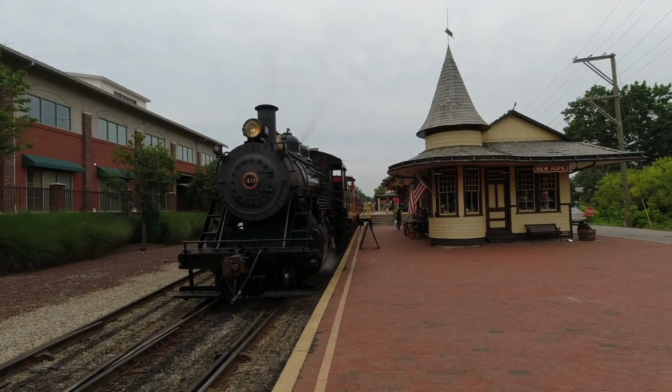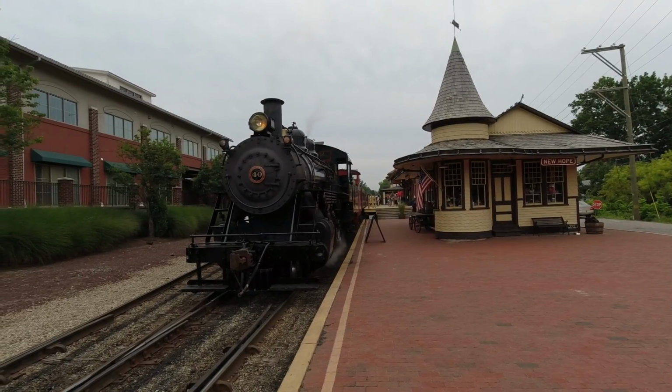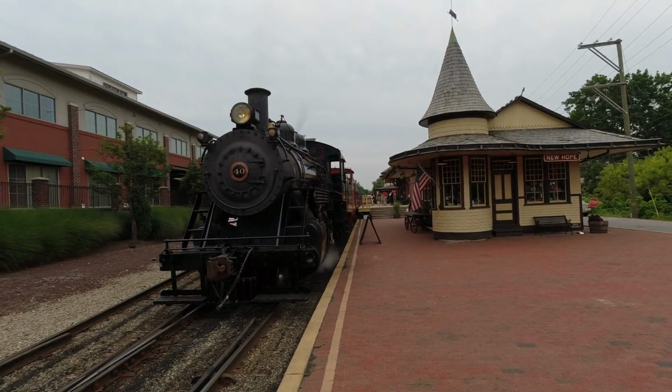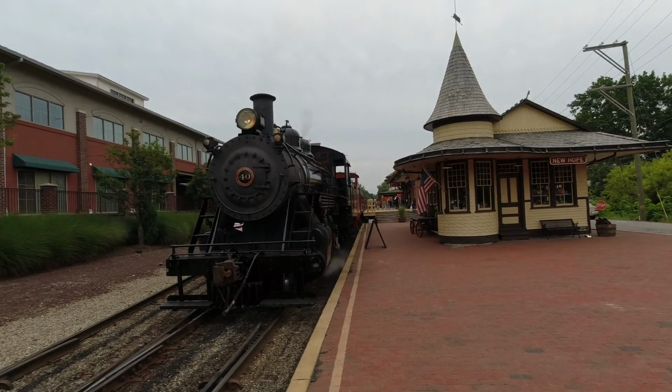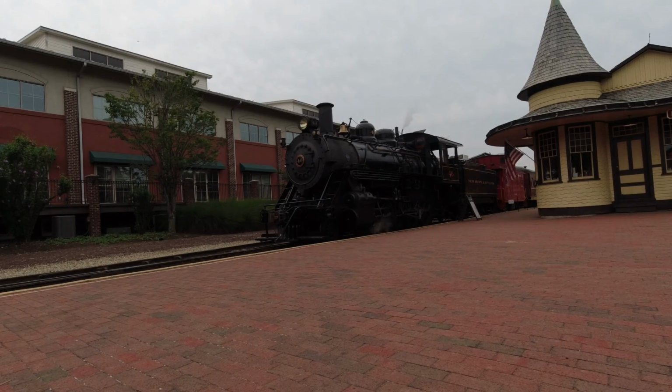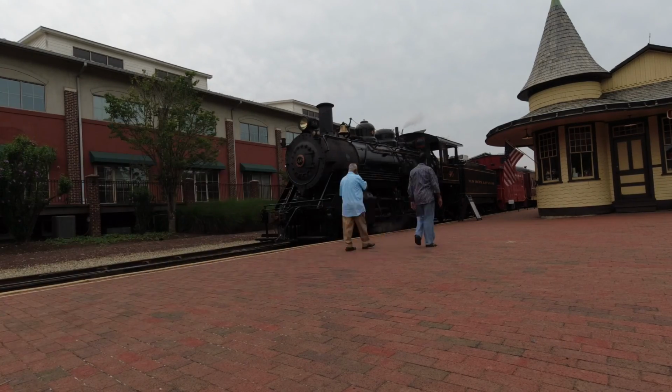So here we are back at the New Hope train station. Number 40 is sitting here. It returned from its 3 o'clock run, and it's going to be departing in a little while for its last run of the day, the 5 o'clock run, which is a special run. They're doing the regular route that they've been doing and also doing a grape wine excursion.